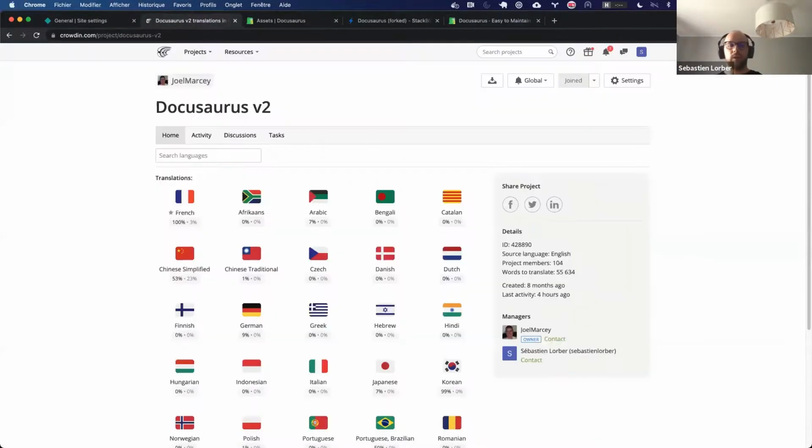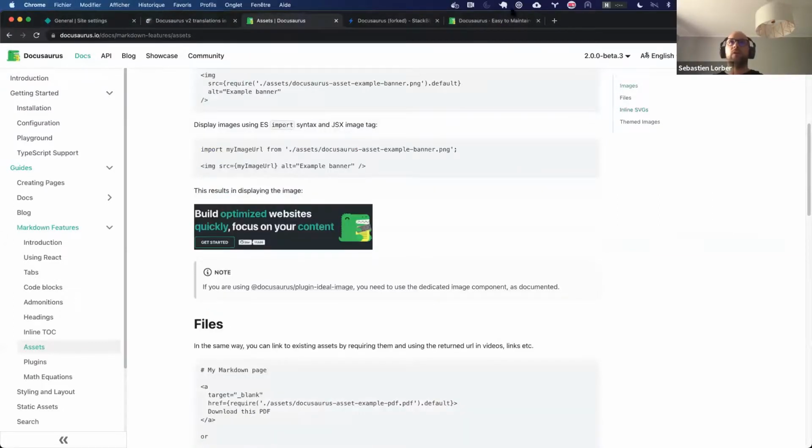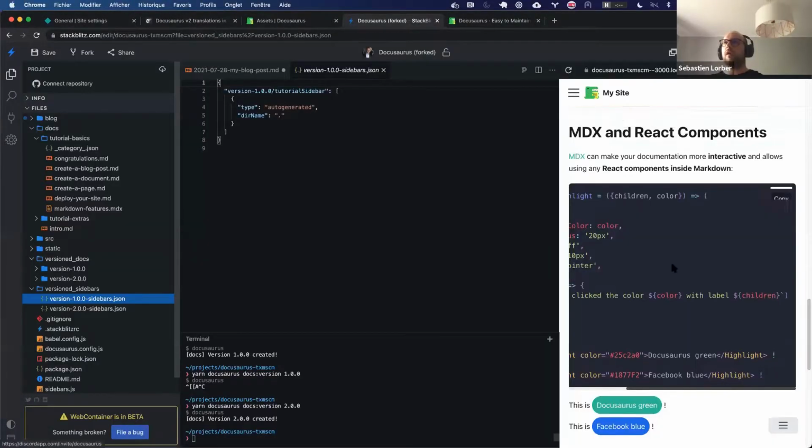So what can I show you also? Maybe I won't have time to show the internationalization feature. I think what is important maybe is that I show how we can add items to the navbar and the footer.